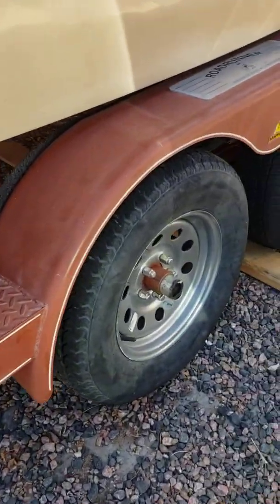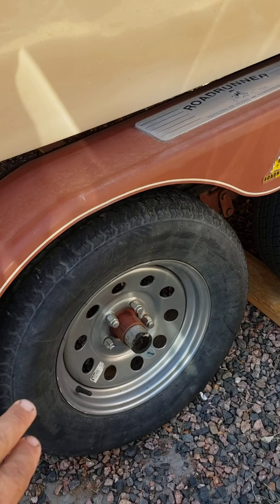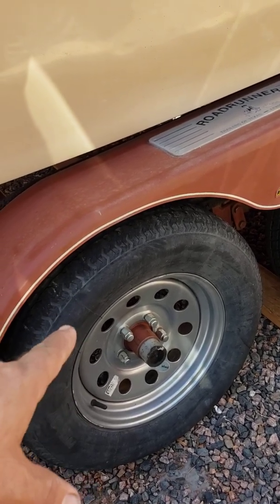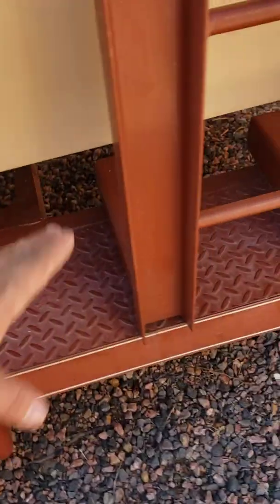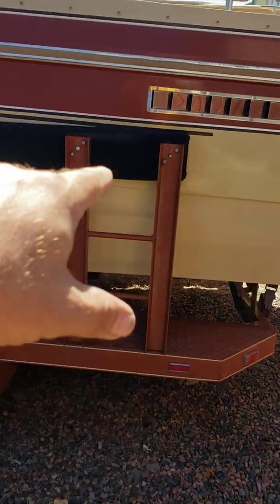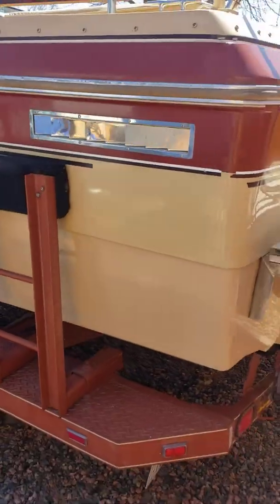What I like about this is these aren't the Chinese grease buddies. These are the good ones that originally came with these rims. So these guys don't fall out, but it's got new rims. All the brakes have been gone through, bearings have been taken out, greased, replaced. As you can see, this is Roadrunner trailers. This was made for this boat. It's kind of cool because this right here actually has a ladder built into it for you to get up there. All right. I like the metal side vents and not crappy plastic ones.